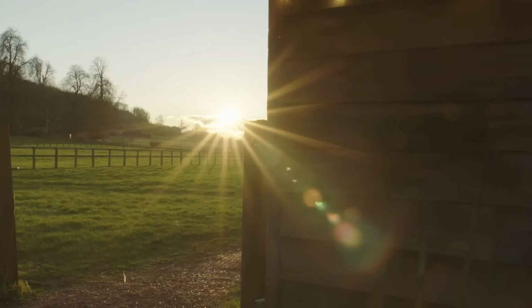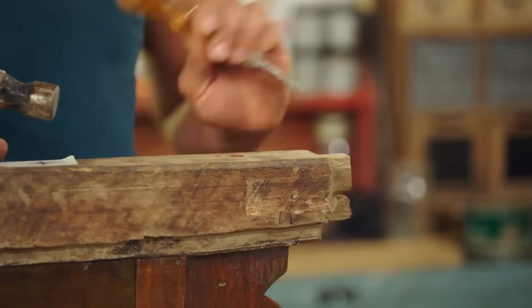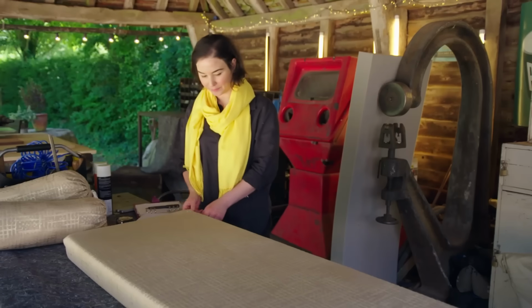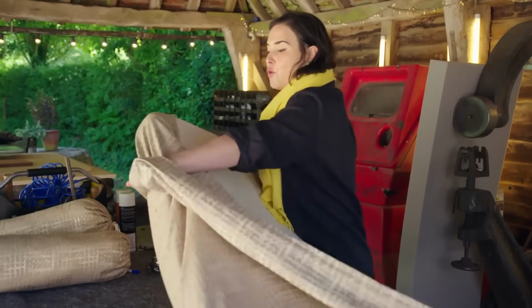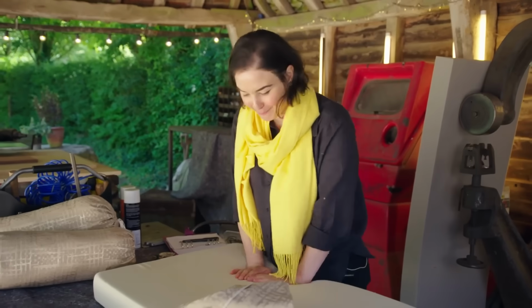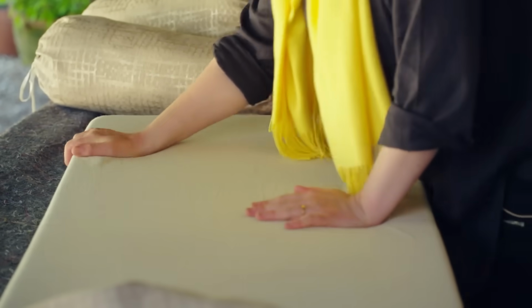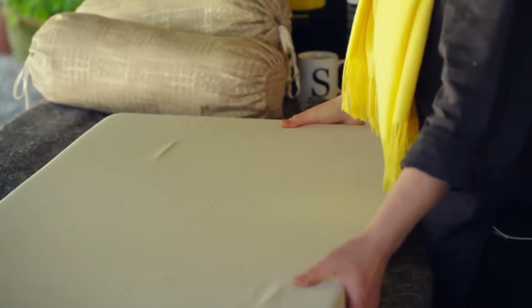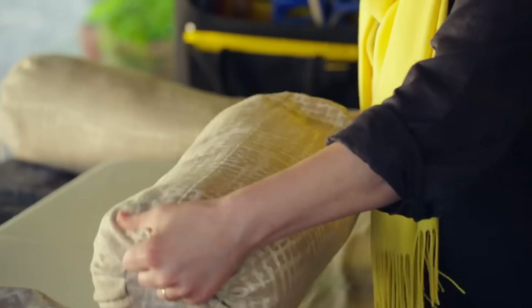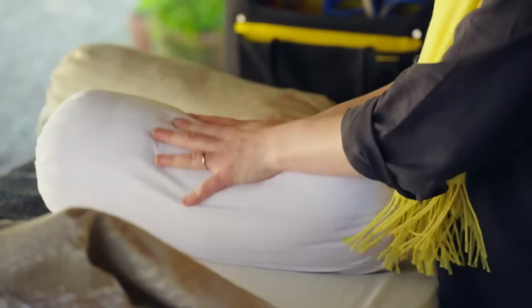In the quest to get the Indian swinging bench back to its comfortable cradling best, Will's recruited upholsterer Sonas to work her magic on the soft furnishings. This old foam is actually really firm, and I can't imagine it being actually that comfortable to sit on. So I am going to replace the foam, I think. Having a look at these bolsters, I can undo this stitching, stuff some more polyester wadding inside to really plump them back up again, and they'll be good as new.